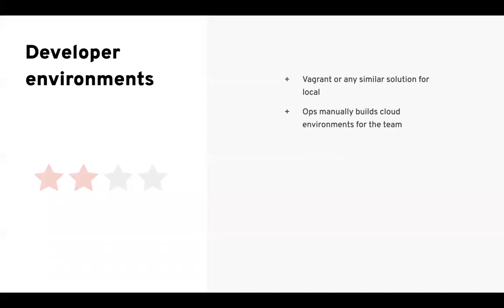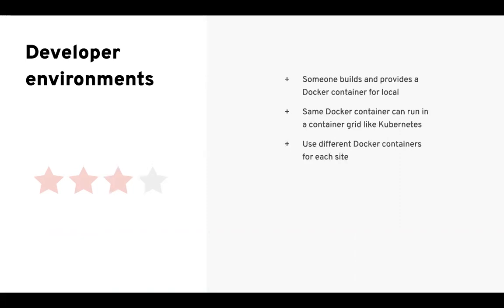Ops manually building cloud environments for the team. If you have to open a ticket to get an environment, then that's 2 stars. Vagrant's better than nothing, but it's not very modern. 3 stars, if somebody's in your organization building and providing Docker containers that you can then get from a registry and run locally. And if those same Docker containers can run in a container grid like Kubernetes, and if you're using different Docker containers for each site and keeping those separate, all right, I'm going to give you 3 stars for that.